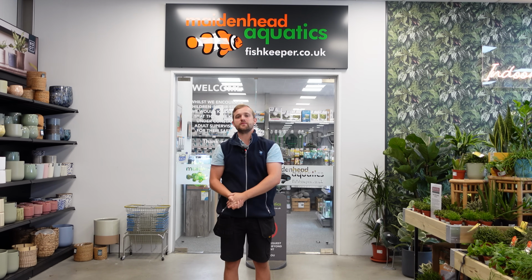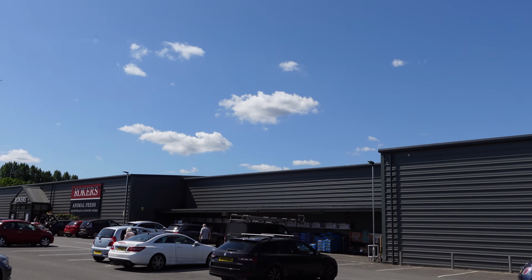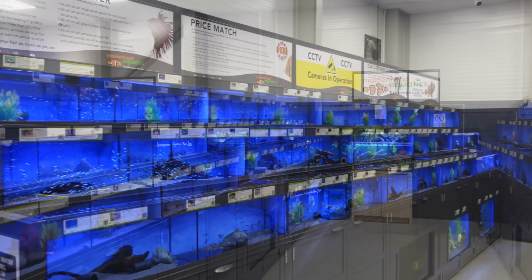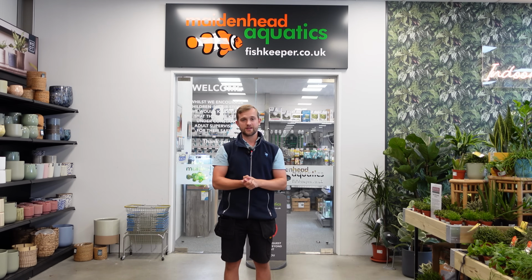Today, as you can see above me, we are at Maidenhead Aquatics in Rokers. Now Rokers is an animal feed, animal supply store, and this is where this Maidenhead Aquatics is based. We're going to be taking a look around the full shop and checking out maybe some more of the oddballs. They've got a brand new shop. The shop's only been here for a year, so let's head inside and check it out.